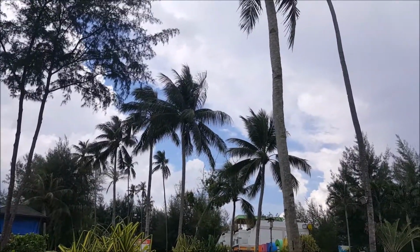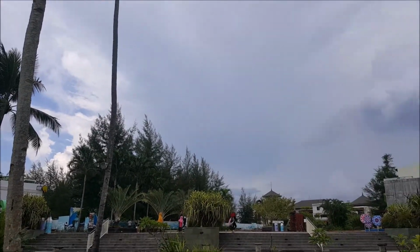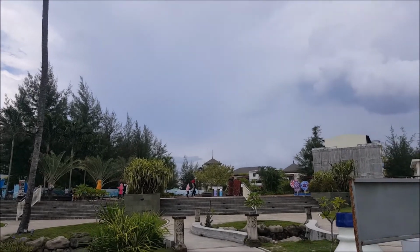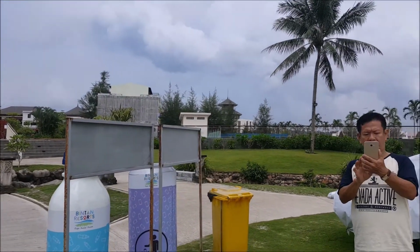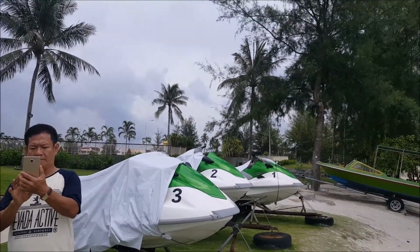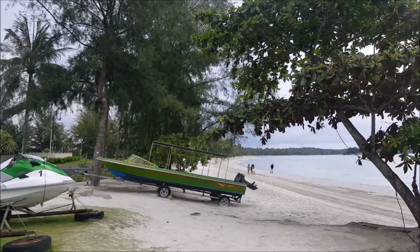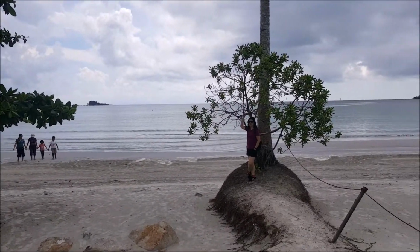Lagoi Bay is really beautiful. You must come here, you must bring your family here, because I know Indonesia is growing into a better country. For me, the hotels near Lagoi Bay are kind of pricey. You have to book like one year before, I think, because the price is 1 million up to 2 million per night.